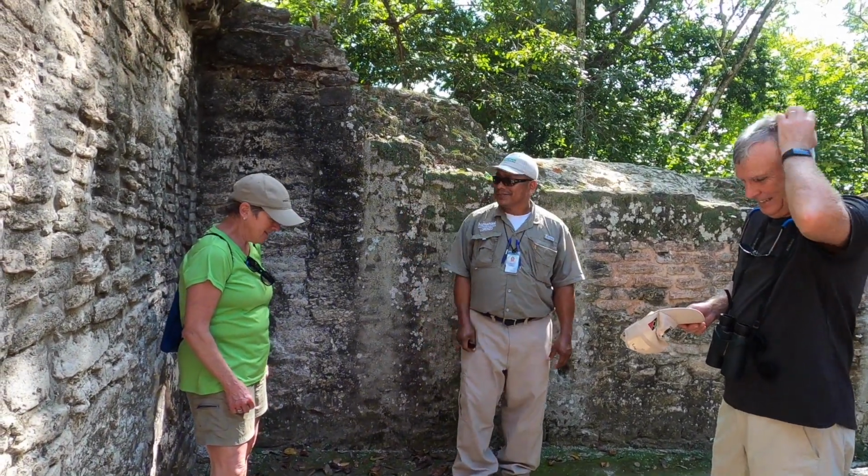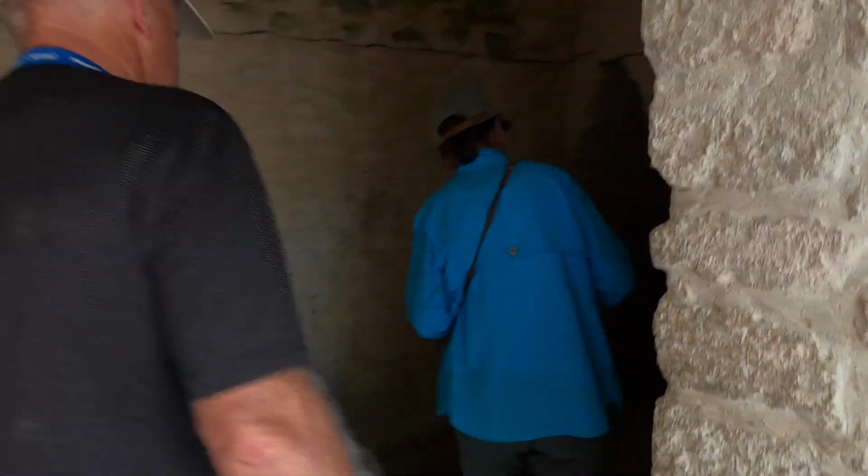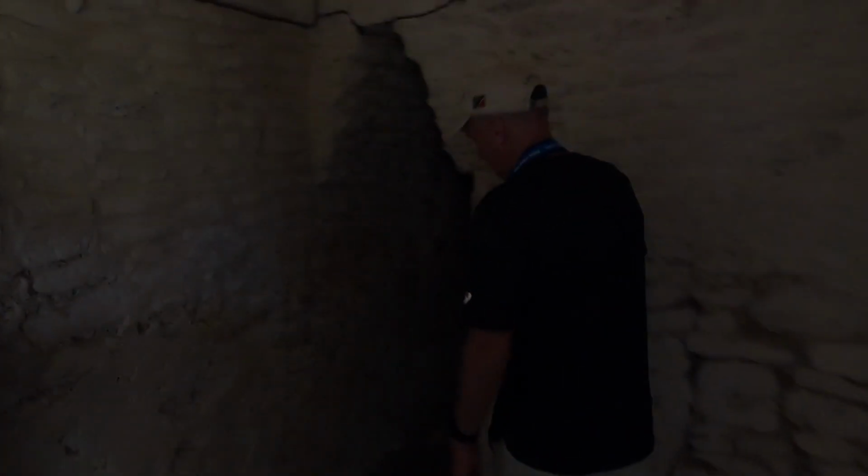Let's go. Take a look. This is what is called the meditation room. If you have a light on your phone, it'll be much better, okay? It's a very dark place where the king goes inside and meditates.